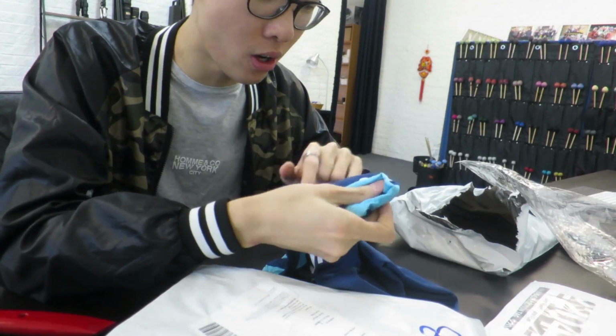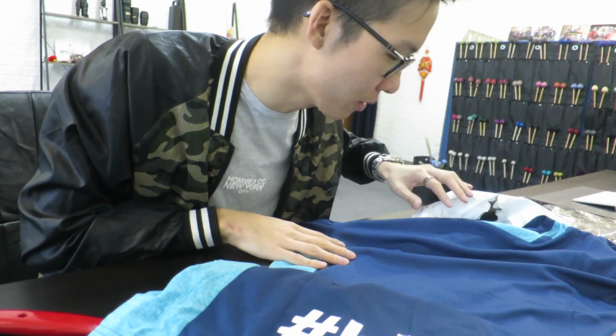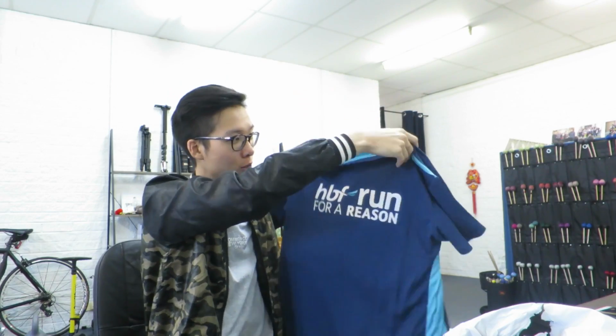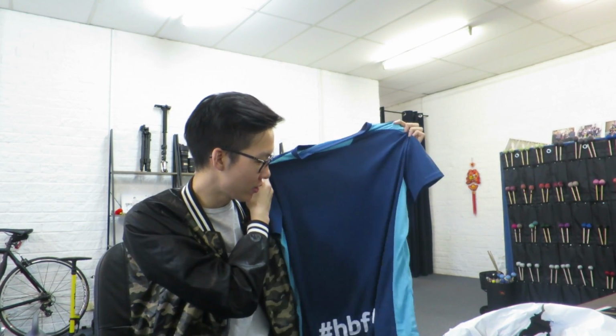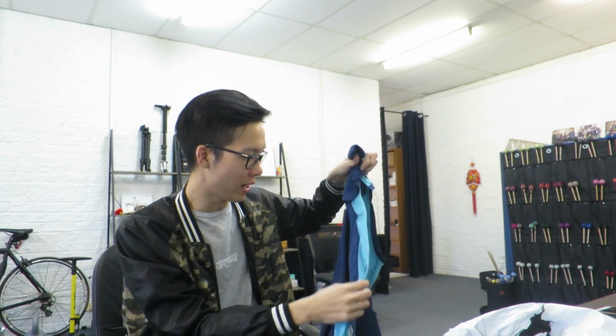The shirt is so soft. Oh, there's no team name. Oh, I thought you could customize the shirts. Maybe they got rid of that this year. This is the new HBF shirt. For this year, it looks a little bit less interesting than last year's one. To be honest, I think actually last year's HBF shirt was a little bit better. This one has got this very funny material on the sides, but I'm running a race.